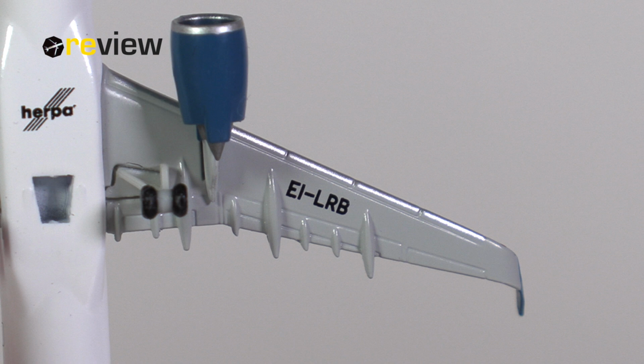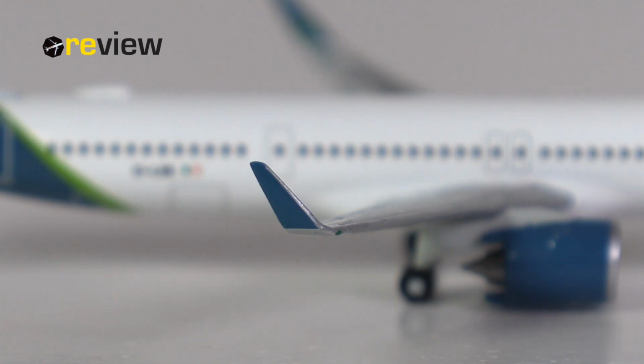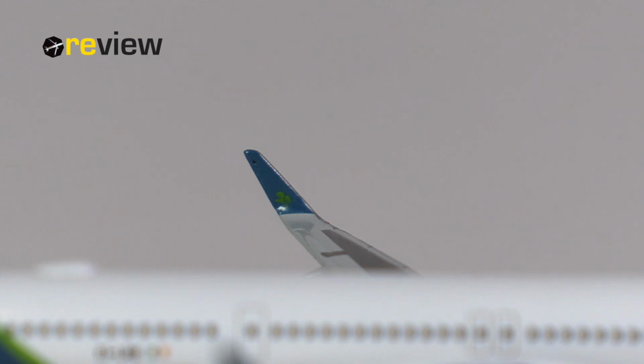Also the underside of the wings looks really decent. Here we also find the full registration code of the aircraft once again. The whole thing is then topped off with these lovely winglets, again with the color scheme of Aer Lingus, and on the inner side the shamrock once more.